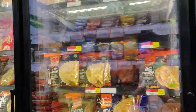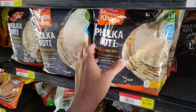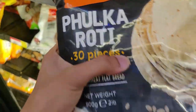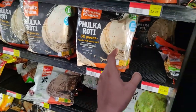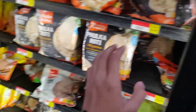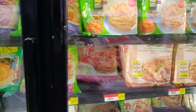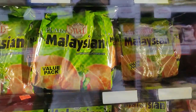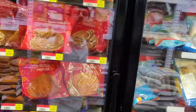Back again to the frozen section, you get a lot of parathas, chapatis, which is very good. I'll show you. You're getting fulka rotis, 30 pieces only for $6. I love it. So if you are having your exams or something like that, you can surely use these, which will save a lot of your time. Gobi paratha, aloo paratha, chapati, naan, aloo paratha.